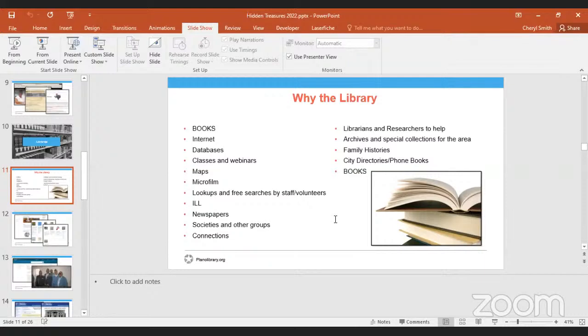We have interlibrary loan. Now, that means we can borrow microfilm or books. Books don't usually loan out very often from other places, but they do lend microfilm a lot. And we can do interlibrary loan for you, but you have to have a library card with us. We have a really good machine to look at microfilm where you can save it and print it or save it to a thumb drive and keep it.